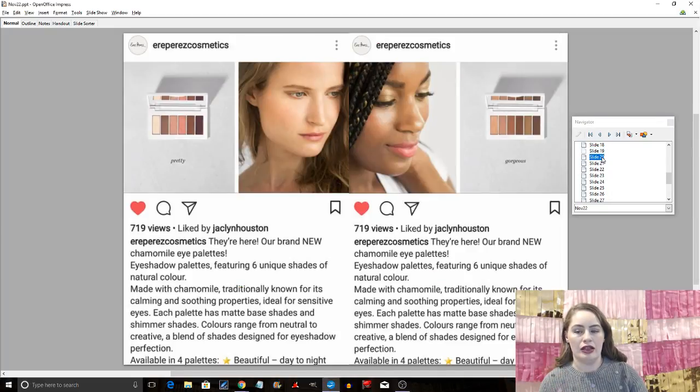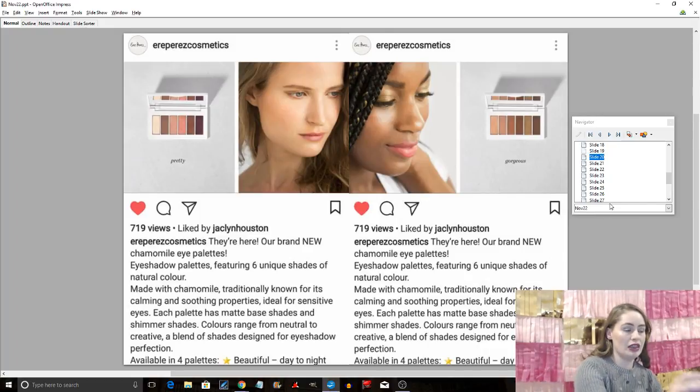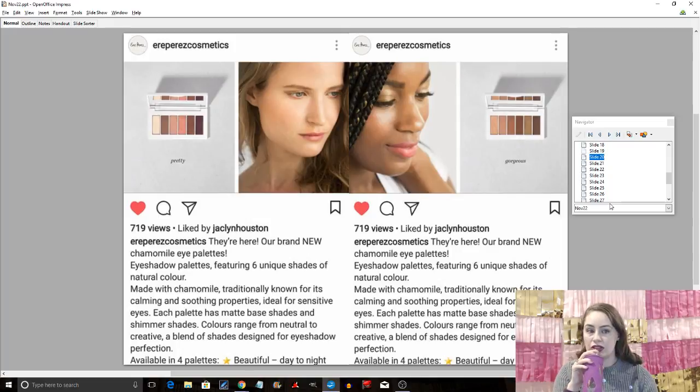And then I'm gonna butcher this name. Eri Perez. So they're a green beauty brand that is based out of Australia, and they have just launched these brand new chamomile eye palettes. They are online. There are not enough green beauty eye palettes in the world right now, so this is really good news. They have 4 of them too. They launched 4 of them, which is awesome.